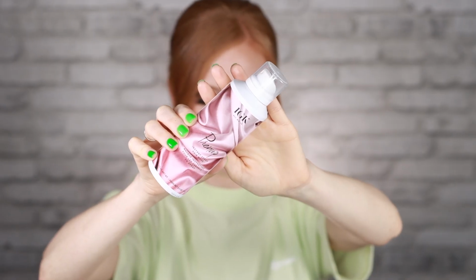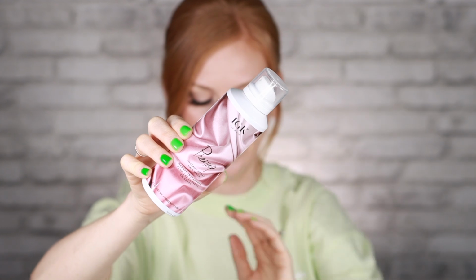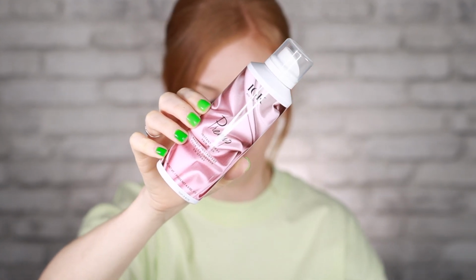Next, this is the hair product. Okay, this is the IGK Prenup Instant Spray Hair Mask. This retails for $32.